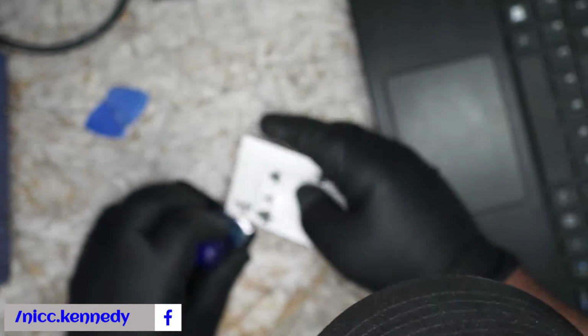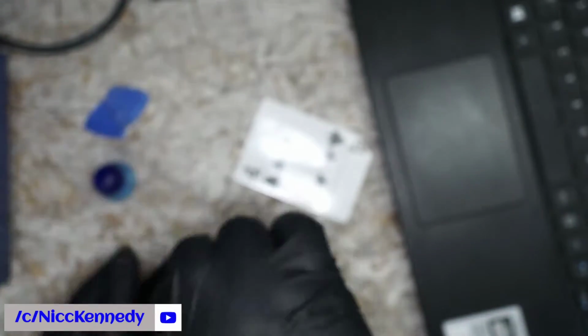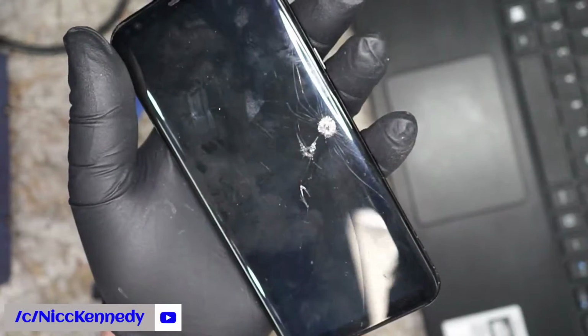But it's not as easy as you would think. I mean, it never has for me. I know they make the suction cups that will stick on with the tile, and that's the damage that we are replacing.